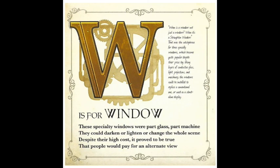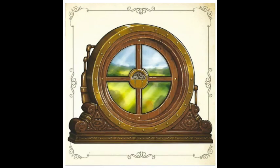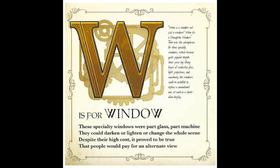W is for window. These specialty windows were part glass, part machine. They could darken or lighten or change the whole scene. Despite their high cost, it proved to be true that people would pay for an alternative view.